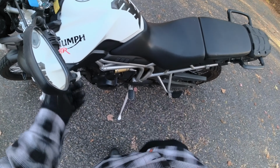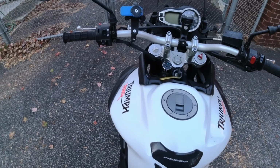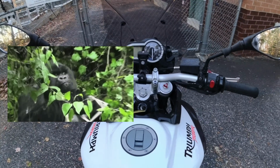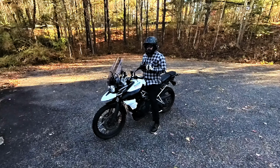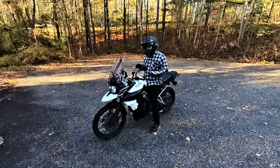Center stands are a beautiful thing, people. Let's sit on this puppy and go over all the gadgets and gizmos and wizardry. First things first, when I'm sitting on it at 6 foot tall, 255 fantastic pounds, and a 32-inch inseam, this bike's super comfortable. As far as adventure bikes go, I'd say sitting on this bike is one of the most comfortable adventure bikes I have ever sat on.